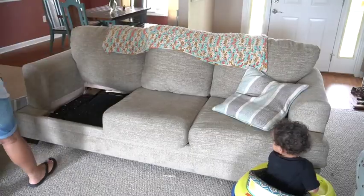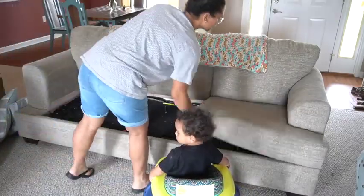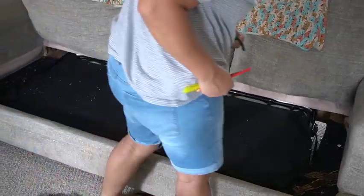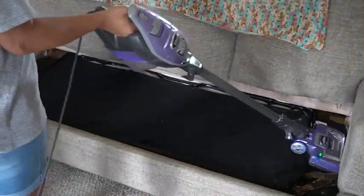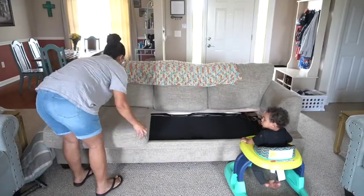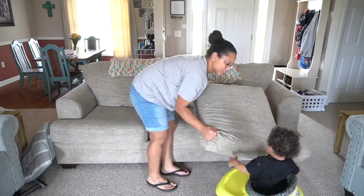So my hope is that after doing these tasks that have not been being done, I'll start to keep up with them more often. Now, I don't know if they'll be a part of any weekly routine, but at least I'd like to try to tackle these couch cushions a couple times a month. How often do you vacuum under your couch cushions?